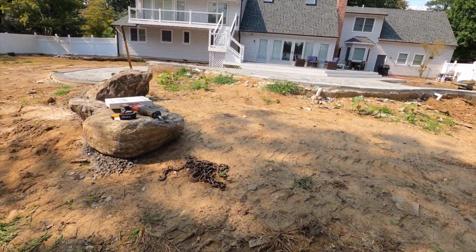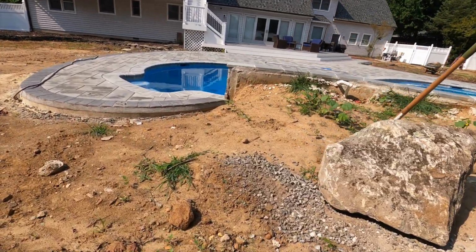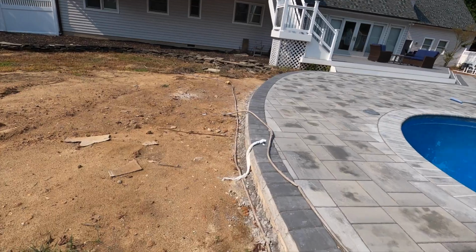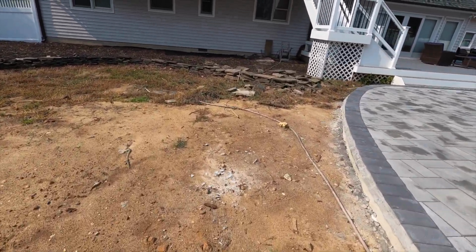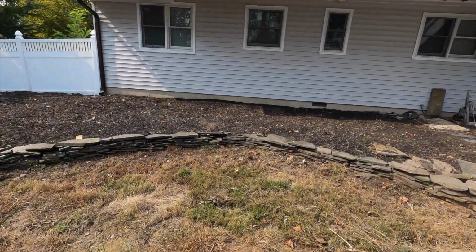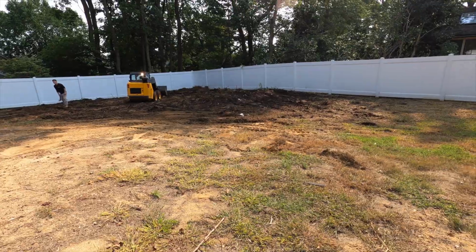But these big boys are gonna go over here. Just hit that slope. About to die. Instead, we got this wall. Gotta do some work to it, some planting. And then, yeah, doing work.